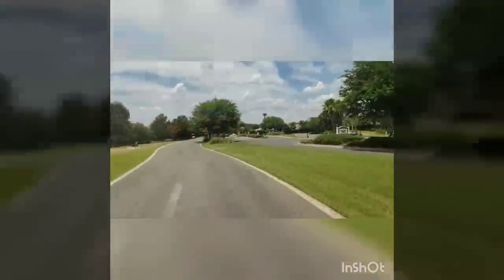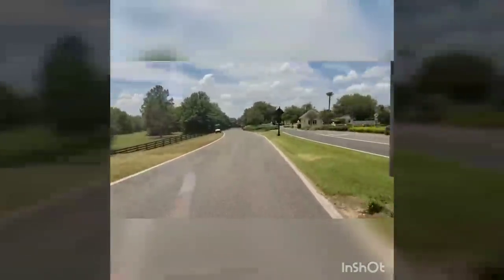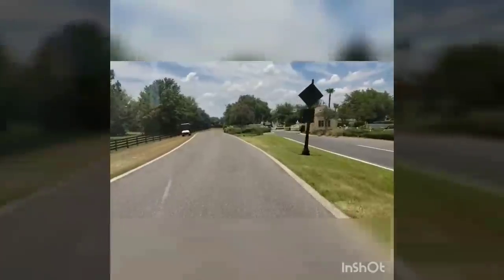This is Bailey Trail. Over on the right, you'll see we're going to drive by the Lake Miona Recreation Center in just a moment. That's where Linda and I take ukulele.